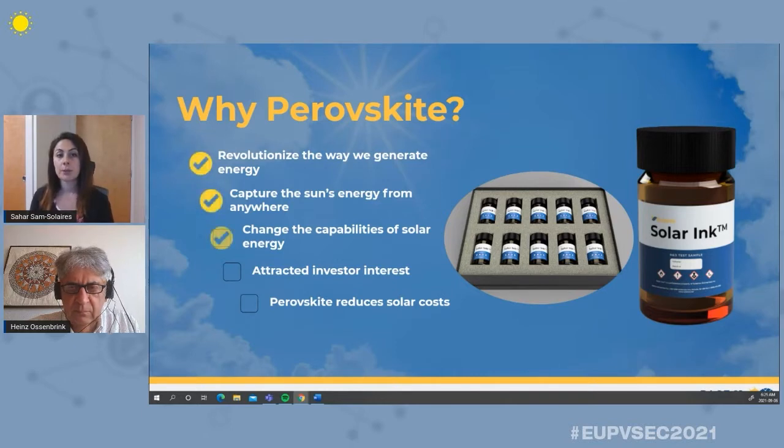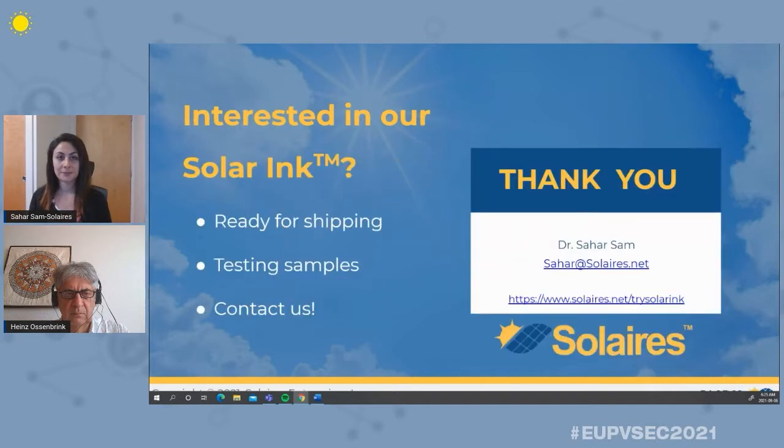Its beneficial properties have attracted investors globally, and position perovskite as a game-changing front-runner technology that exceeds the performance limitation of conventional solar cells. In the long run, perovskite reduces solar energy cost.